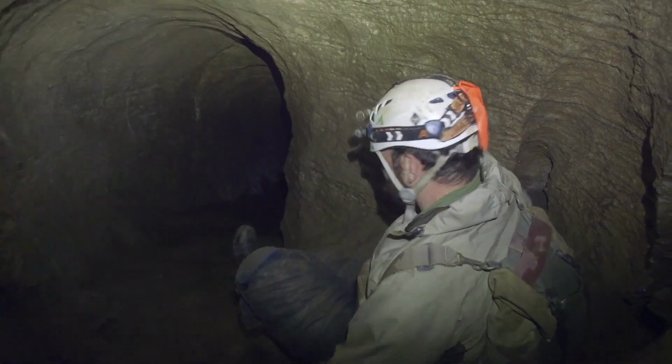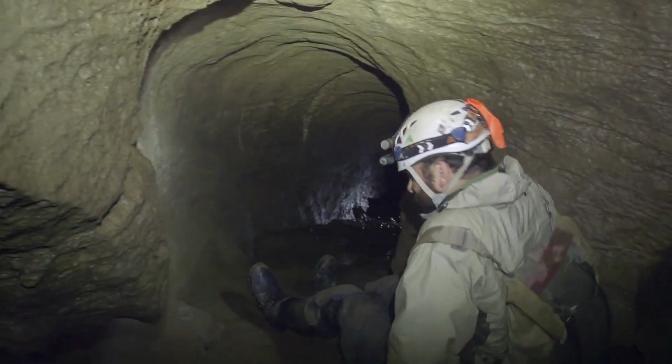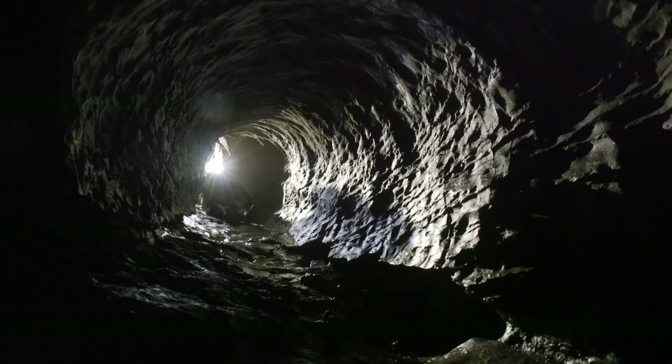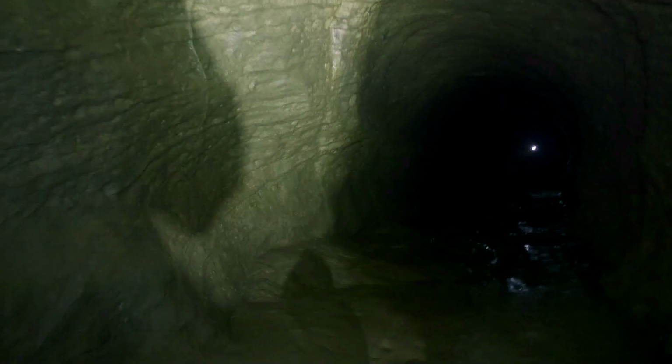Including this perfect chute that we are now going to slide down. It's like I'm a kid again, going down a slide. Woo! Who says geology can't be fun?